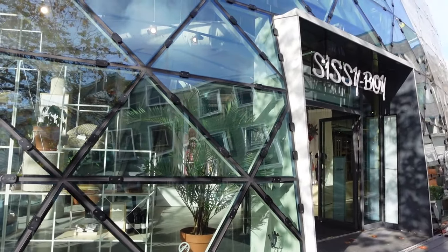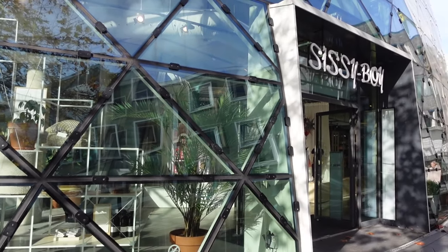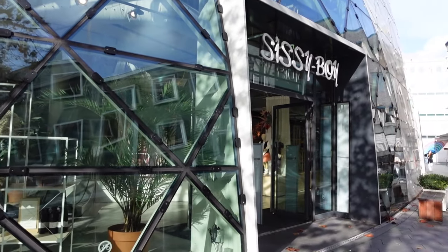This shop is like in a glass igloo. Yeah, it looks really cool and modern. I'm really intrigued to go and check out what it looks like on the inside as well.